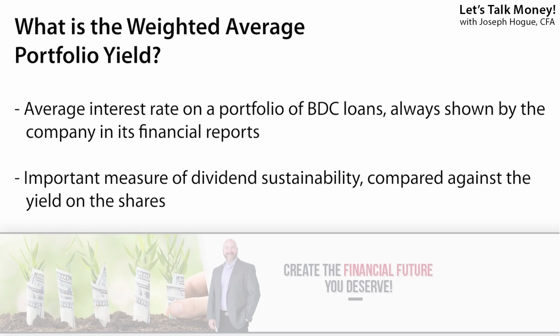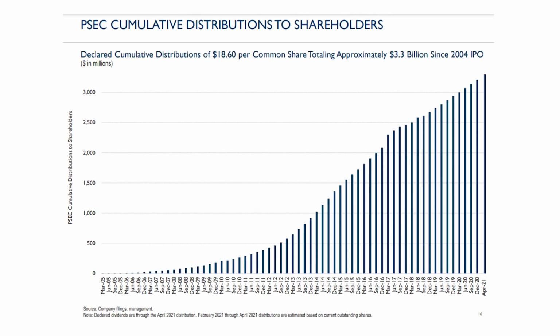So a portfolio yield above the dividend is not only a sign that the company can keep paying that dividend, but it's also making enough money that you're going to see that stock price grow as well. Prospect's portfolio yield is more than 2% above the stock's 8% dividend yield, so it still has a lot of room to increase that dividend and reinvest in the business. In fact, Prospect has returned a cumulative $18.60 a share in dividends for more than $3.3 billion since that 2004 IPO, and that payout just keeps climbing.